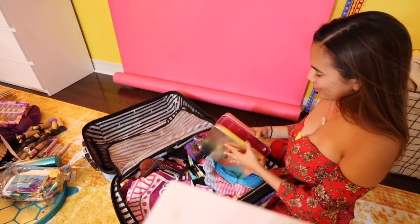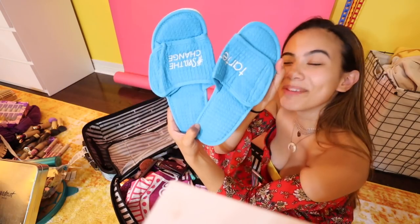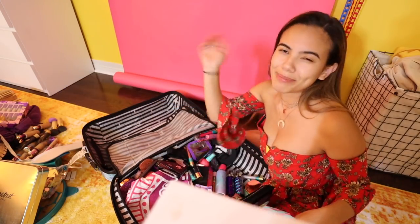Huge thing for the summer. I'm going to use that. Their Tarte Pro. I think this is their eyelash vault. I'm so wretched. I use these. Ta-da! Tarte slippers. Or they have a matching bathrobe. That's in my other suitcase.